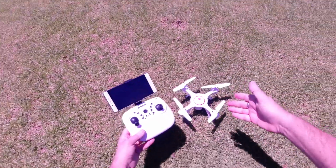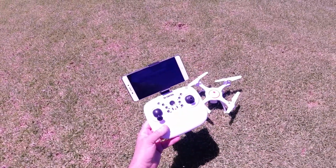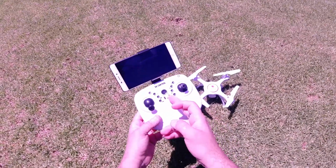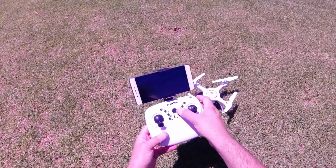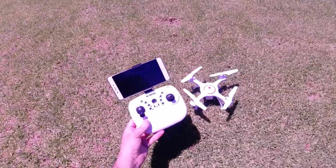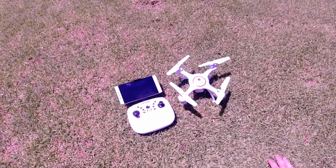Alright, so anyway, it does 360 flips. I didn't even demonstrate headless mode or one key return because of the wind. Those two buttons there, like I showed you, do like a spinning top yaw move. And you got your trimmers here, which in the wind are not going to do anything, but yeah, not too bad for an X5UW Syma clone.